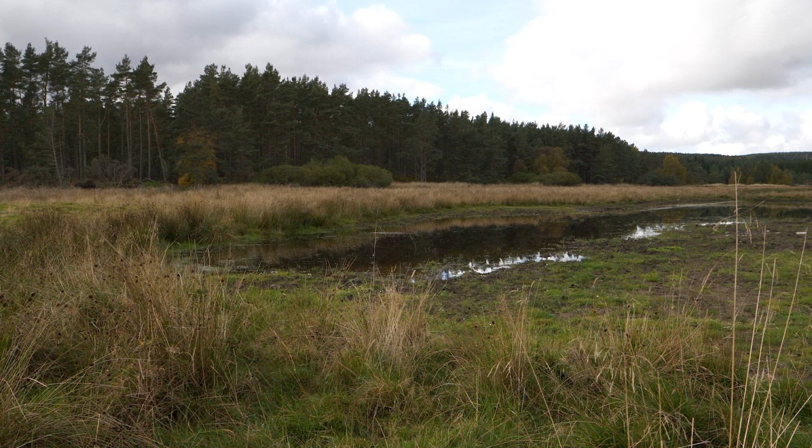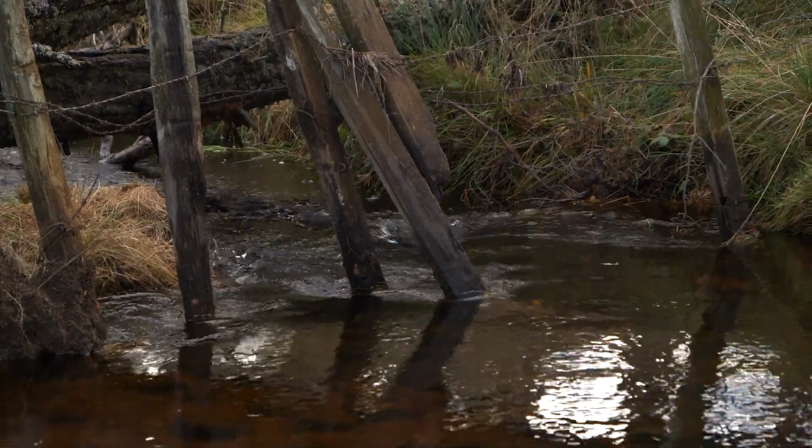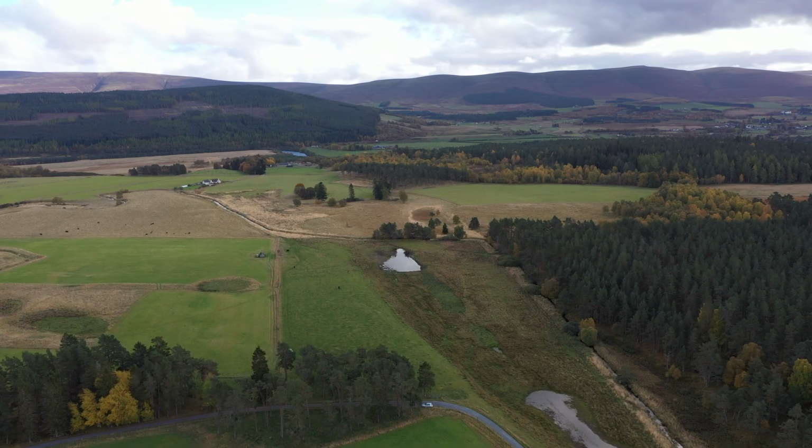So why would we want to reconnect a floodplain with its burn in a situation like this, where man-made interventions have actually separated the burn from the floodplain for drainage purposes? There are several reasons to do this, and a lot of them are to do with climate change. We're increasingly facing the threats of more frequent flooding events and more severe droughts as well.